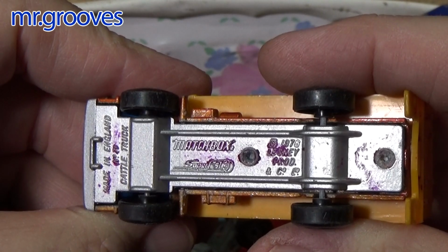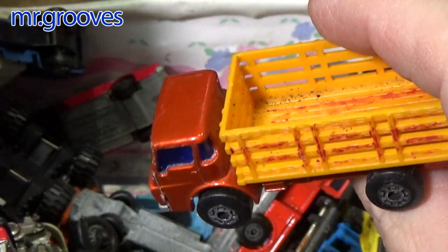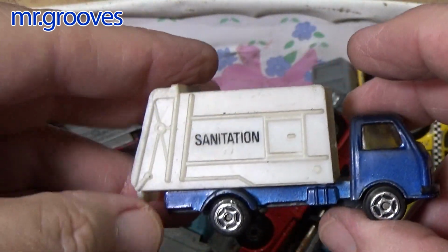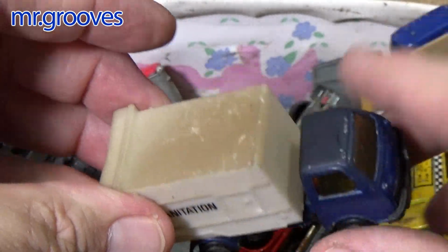Matchbox Super Fast. Oh, this is called Cattle Truck. No cattle. Here's a Matchbox model. Any moving parts? No. Is this Matchbox? I don't think so. Okay, this kind of looks like a cheapy model. Don't know.